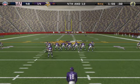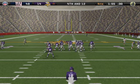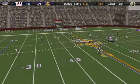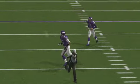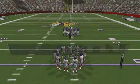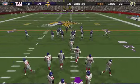Number 13 will go back to accept this punt. They'll spot this one where it went out. Keep this to the inside. First and 10. You need to run that clock down. Ball on the 30-yard line, first and 10.